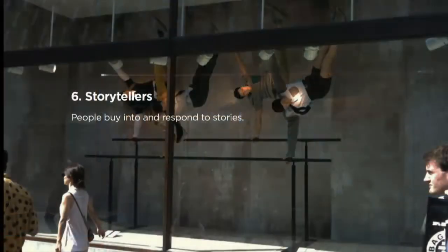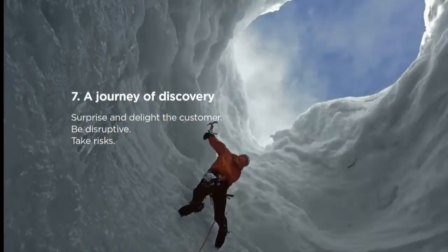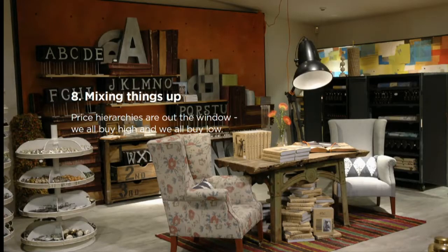Storytellers tell how you group and do all the adjacencies for the products. That's really important. Make it a journey of discovery. You don't want people just to come in and pick up something and buy it. You want them to walk the whole store. That's really a major part of the designer's job. And mixing things up.